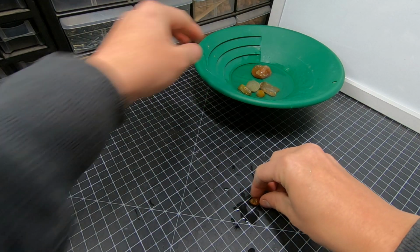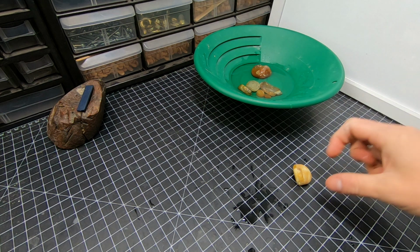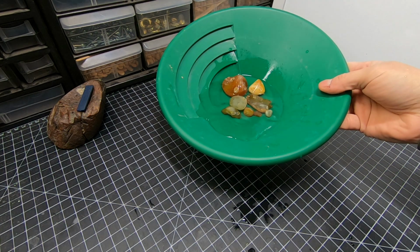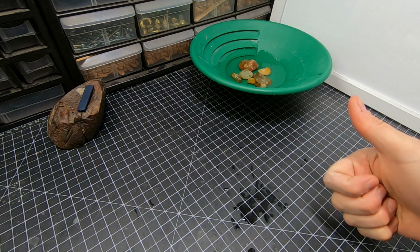So it might take me a little bit longer, a little more production time into these videos, but I think it'll be worth it in the long run. So those are the agates that we got. Very cool, a lot of work. On to the next thing.